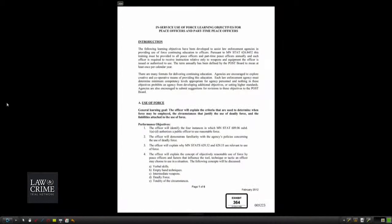Okay. And we see that A is use of force, right? And so what is generally topic A, use of force, about? It's pretty general, talking about the statutes that are in Minnesota that define what and when we can use force as police officers, but also the public. Other statutes, 609.06 and 609.065, about warrants and using the minimum amount of force necessary, and then the tactics that are listed there: verbal skills, empty hand techniques, intermediate weapons, deadly force, and how to use totality of the circumstances to make appropriate decisions. So this is a lot of classroom stuff, right? It is, and a lot of this stuff is covered in other aspects of this document as well.